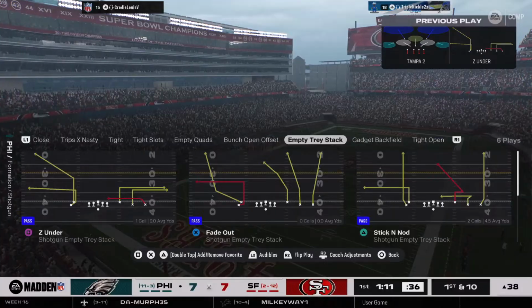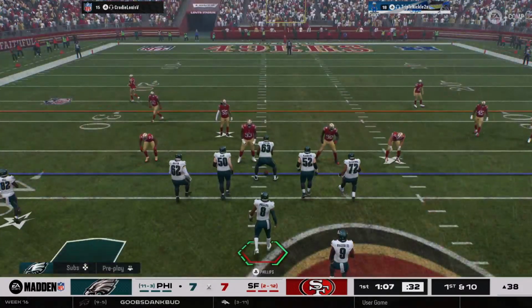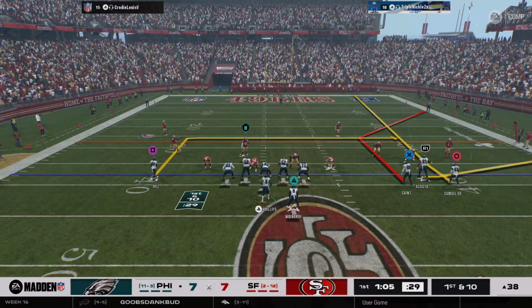That pitch and catch won't show up as a big play on the stat sheet. It gives his own defense a little time to rest. It gives an offensive coordinator a new set of downs to work with.